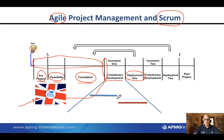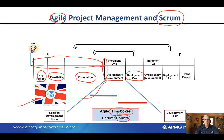For the triaging procedure, we're not sure if this is necessary, but for example, producing a triage and a discharge procedure, you may actually have two elements within solution development. These, first of all, within the Agile terminology, are referred to as time boxes, whereas within Scrum, they're called sprints. So the first thing we need to understand is within our organization, what terminology do we use? Do we call them time boxes or do we call them sprints? Additionally, within Agile, they're referred to as a solution development team, whereas in Scrum, they're simply referred to as a development team. So what's the makeup?